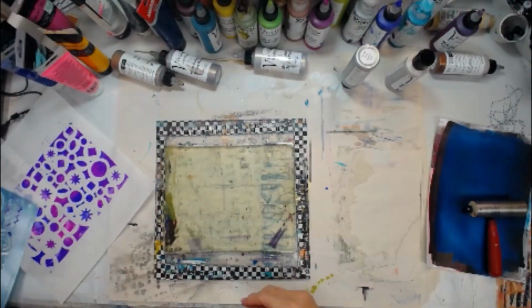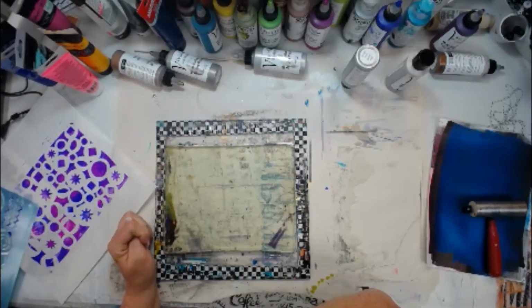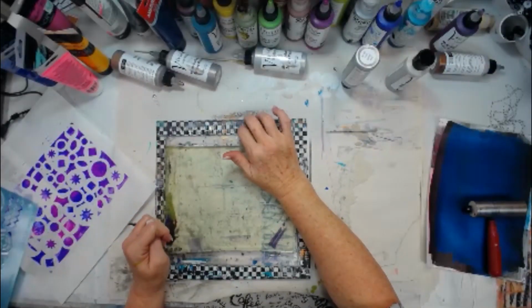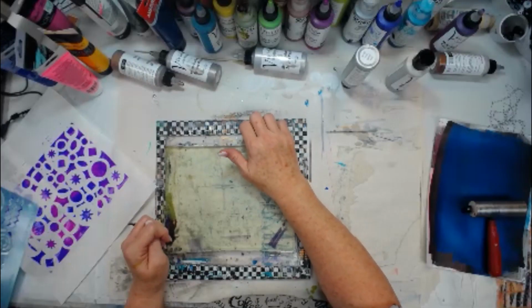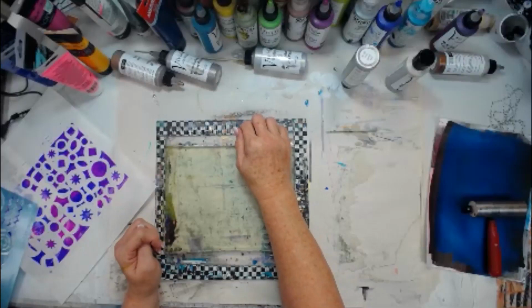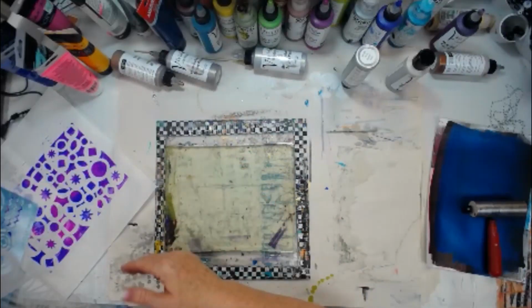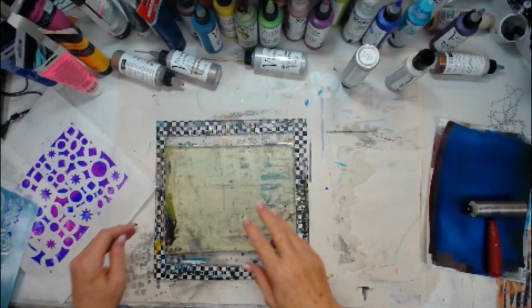So let's see, what color do we want to do with that? I don't know. You know where my head's going. Oh, Kathy, that's a badass stencil called Eden, and it's number 7006, I believe. 7006, that's Eden. All right, let's get moving because I'm running out of time.